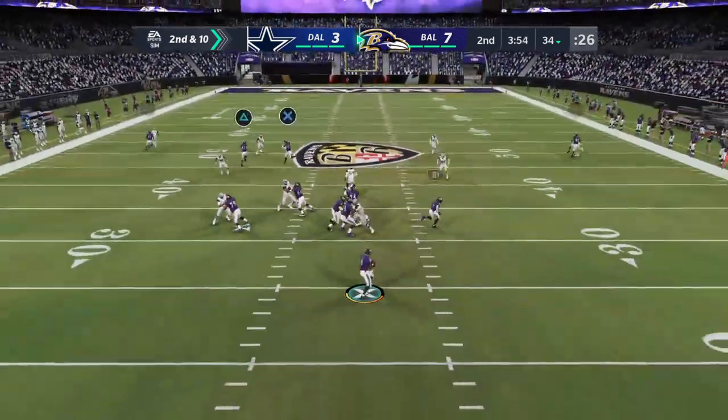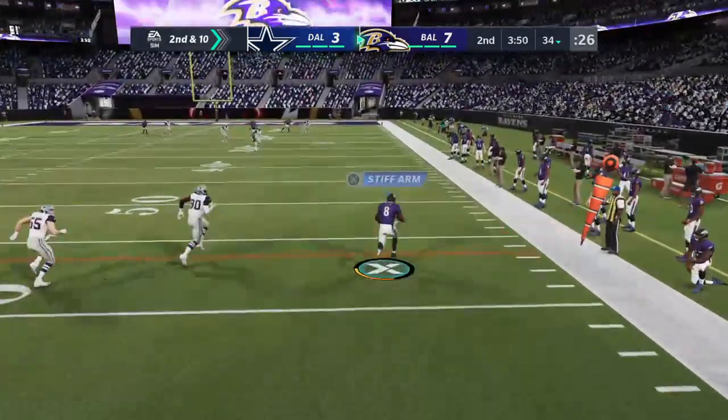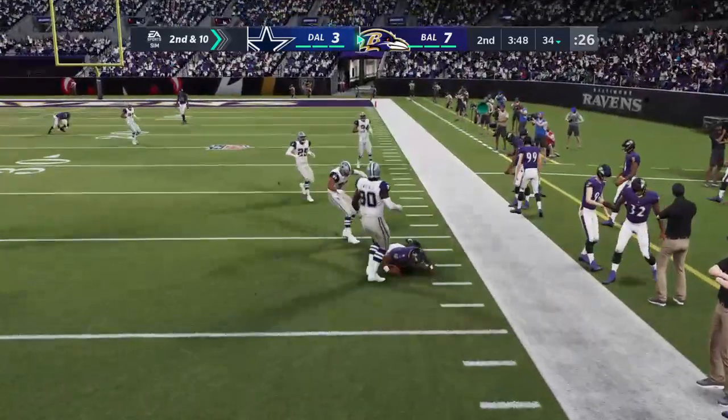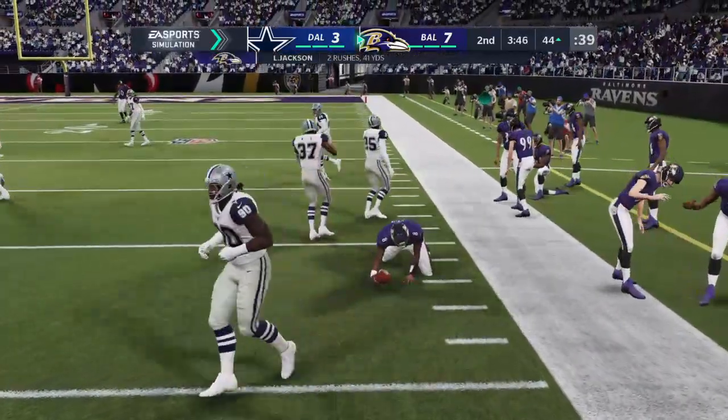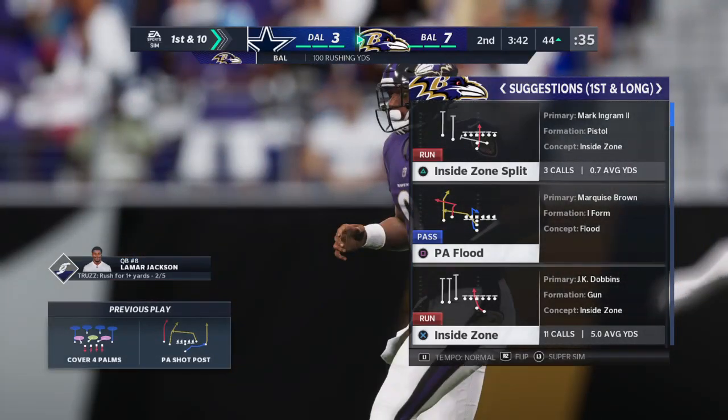They'll fake the give to Ingram. Now Jackson escaping the pressure, right. He's going to take off with it. Jackson always a threat to run. He's got the first down. He was the NFL's leading rusher among QBs a year ago.